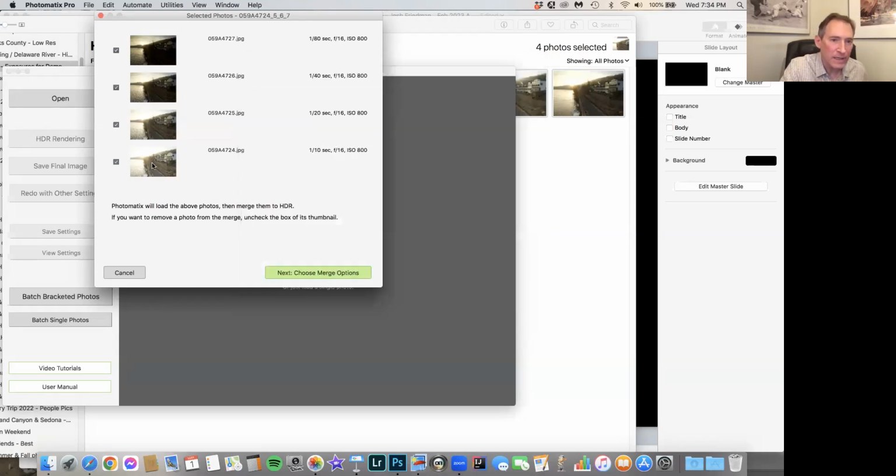And now here are my little thumbnails. This is the first one I shot over here, and that's the one that was set for correct exposure for the hotel. And the last one is a good exposure for the sky, but the hotel and the towpath and so forth are all underexposed. You can see they get progressively faster. The f-stop and the ISO are constant for all of them, but the shutter gets progressively faster: 1/10th, 1/20th, 1/40th, 1/80th. So each one lets in half as much light as the prior.